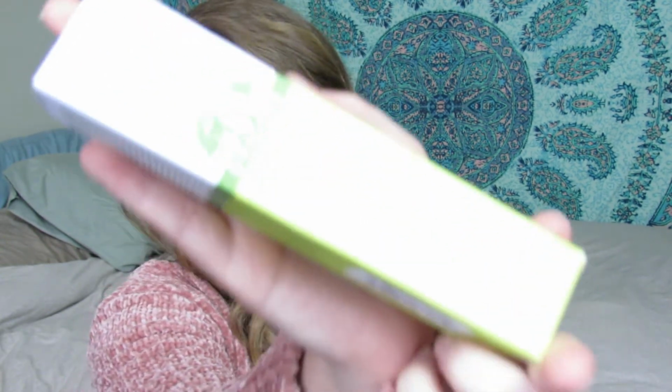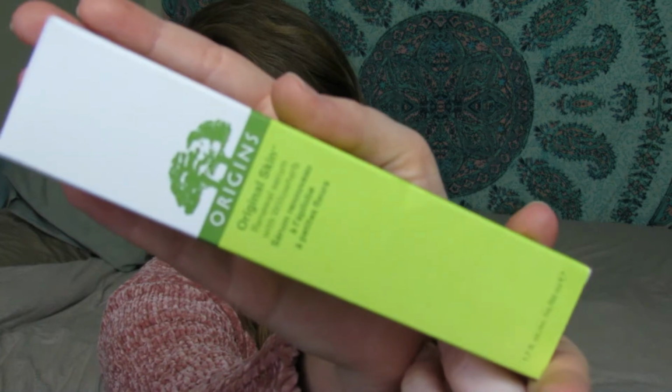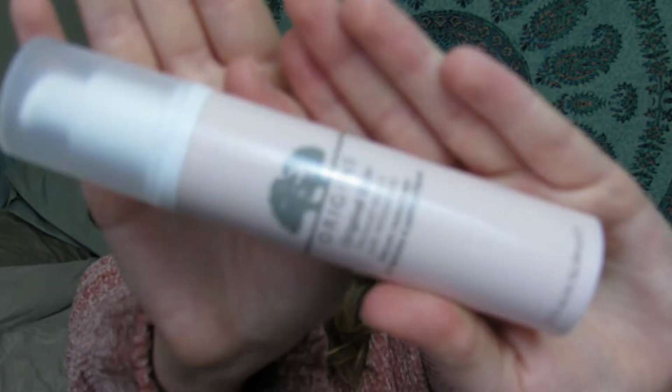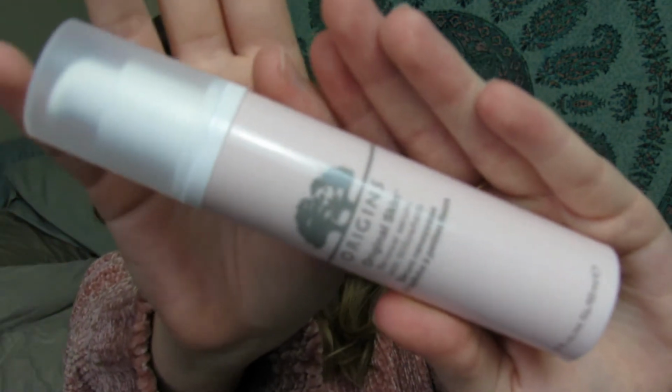Then I found an Origins Original Skin Renewal Serum with willow herb. That is what the packaging looks like. I picked this up for $20. Now it is a serum, so serums are typically pricey, and Origins is pricey. I'm going to assume that this was probably a $50 serum or so. It just comes with the pink, very light pink packaging and a pump.